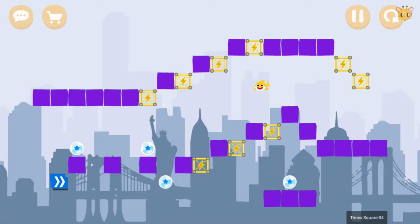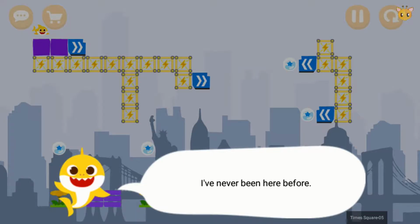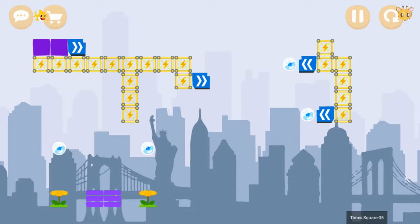Okay, Baby Shark, let's continue the journey here at Times Square. And look at the background. Great! I've never been here before. There are tons of skyscrapers. And I'm in love with skyscrapers.